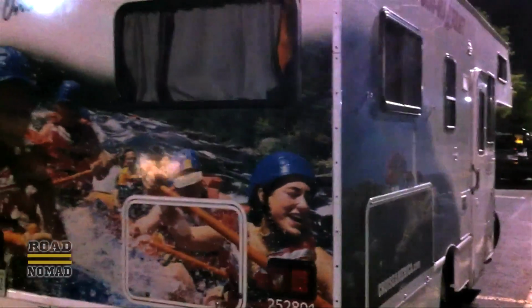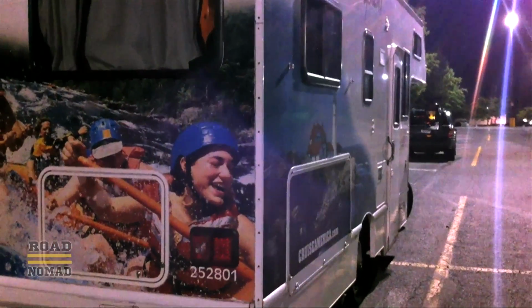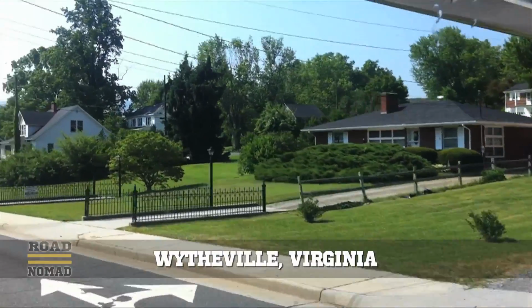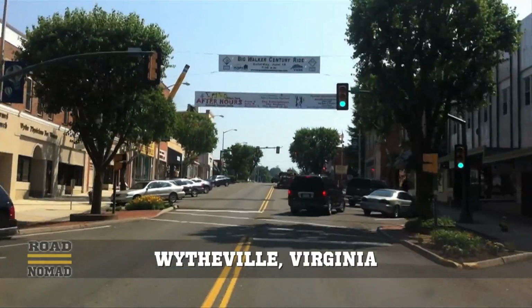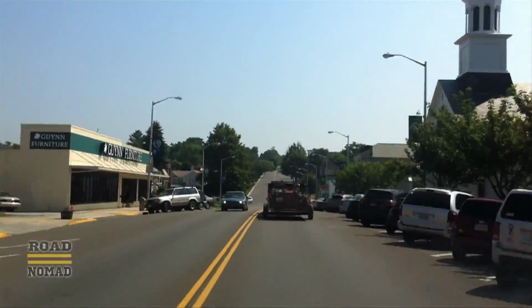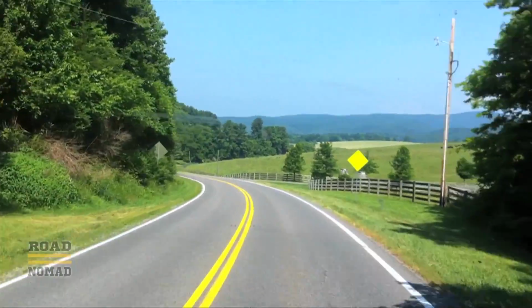We are going to boondock tonight here at the so-called Camp Walmart in Wytheville, Virginia. By the way, it is called boondocking when you stay at a place with no hookups using the RV's autonomous systems. Wytheville sits at the confluence of I-77 and I-81 on the foothills of the Blue Ridge Mountains. Let's take this secondary road, Highway 52, to enjoy some of the scenery.